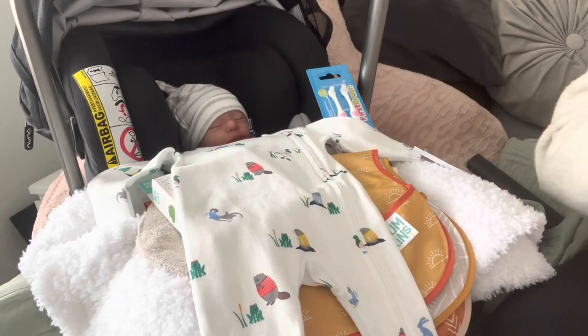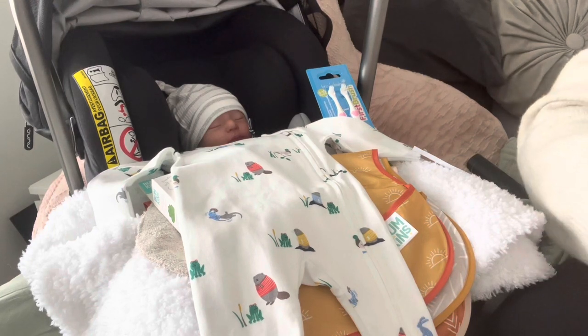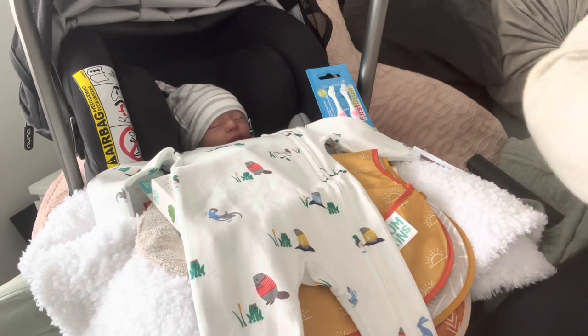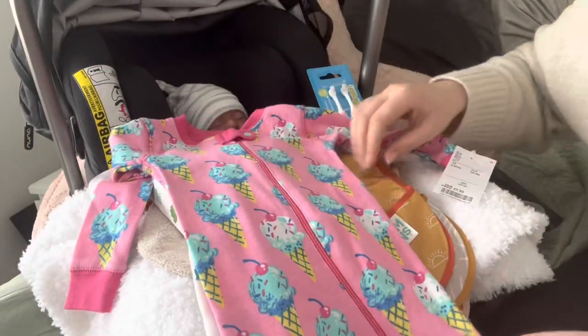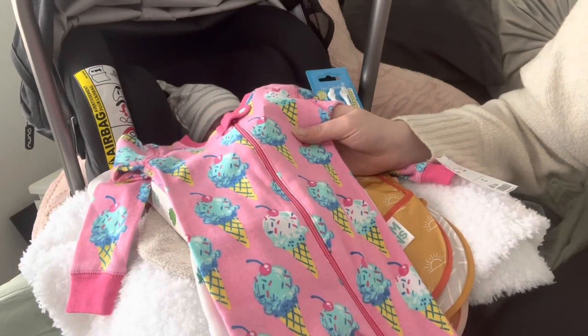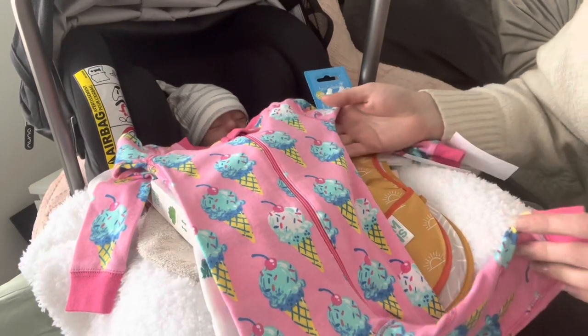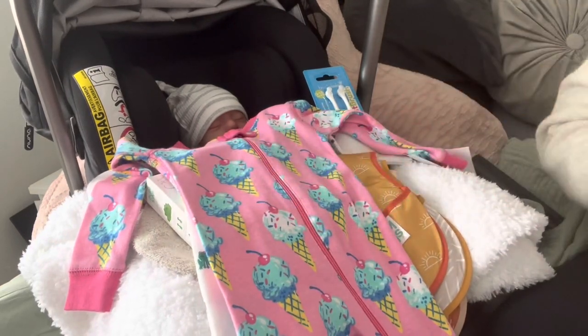And then I also picked up this Hatley Baby Grow, because I love neutral tones, but when they get a bit bigger, it's just a bit more fun to dress them in something a bit bright. So this has little ice creams all on it, and it's a pair of pajamas. So I thought this was really sweet. And this is size 6 months, but it's not very big. So I just thought that'd be nice.